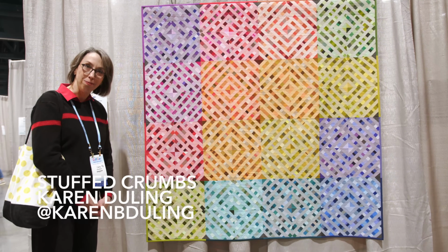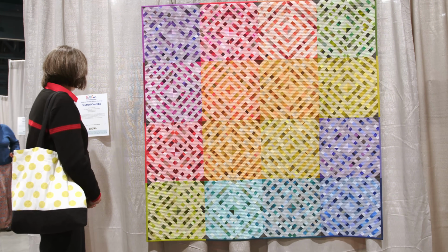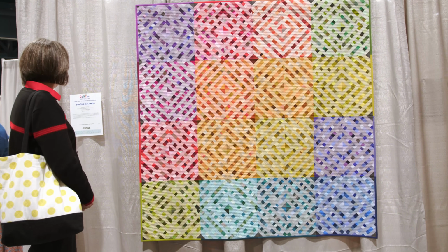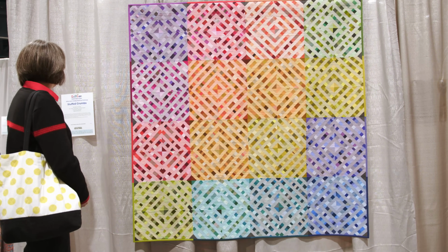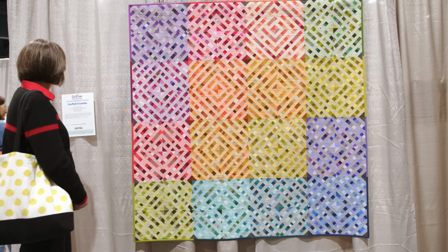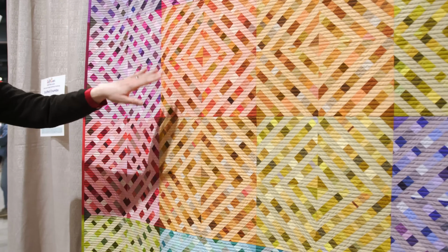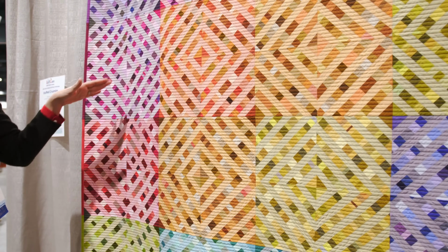This is Stuffed Crumbs by Karen Duling. She says, shot cottons, hand dyes, yarn dyes, linens, and just regular old cotton solids from a variety of fabric manufacturers make an appearance in this quilt. The scraps are stuffed into fabric tubes or strips of oak shot cottons from the United Kingdom. So the oak shot is the in-between, so peach, kind of a gray, purple, pink, that's the oak shot cottons. And then the teeny tiny scraps all stuffed into those strips. So she took her crumbs, sewed them together, made strips, and then separated them by the oak shot cottons.